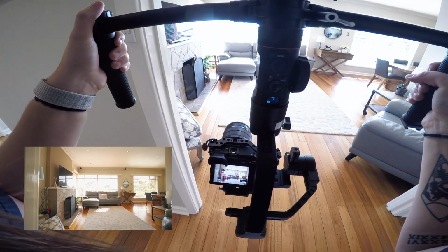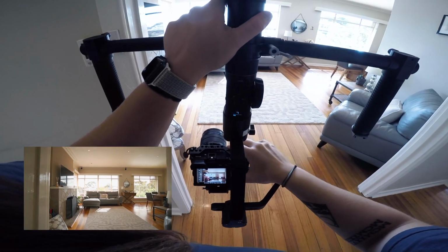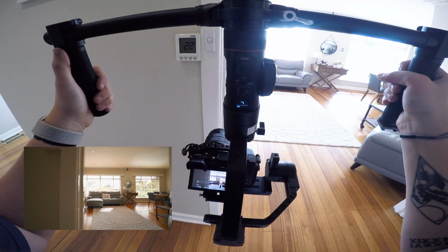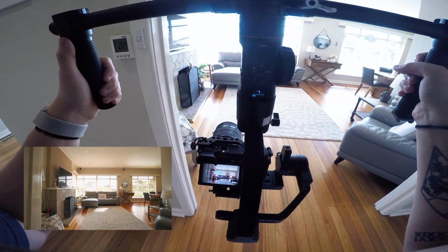You see here I redo this shot a few times as I can see that it's not as stable as I'd like it to be. Don't be afraid to review your clips or even just do the movement a few more times to get it right.